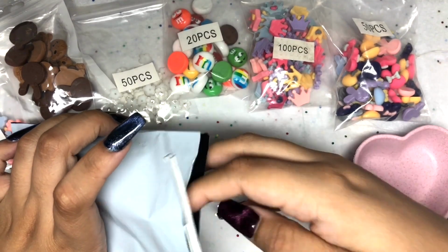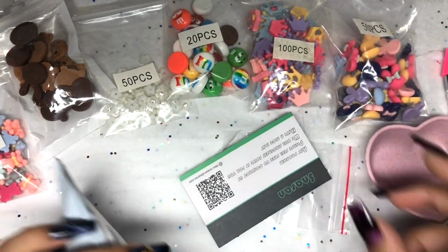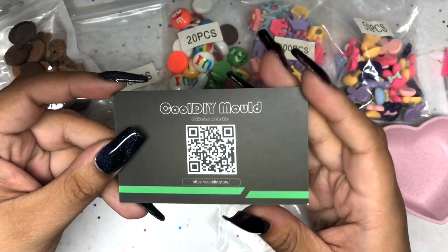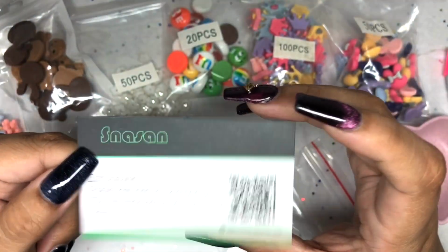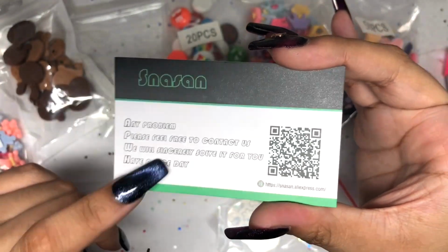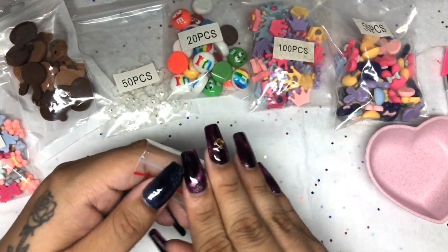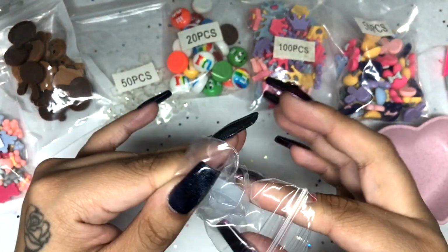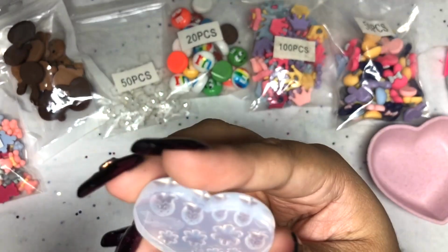And then we also have some more stuff from Aliexpress. Okay. So we have this mold, and this is the store. And if you have any issues or whatever, you could just scan this code. And I did get a mold. I absolutely love silicone molds, and I cannot wait to do more different charms and stuff. So I went ahead and got this mold right here.